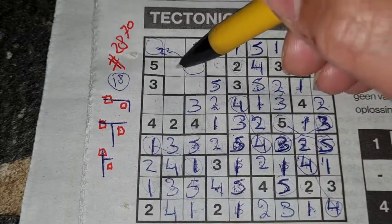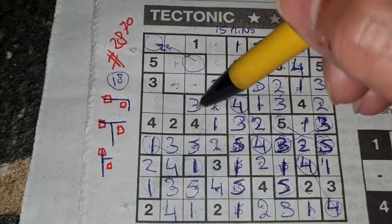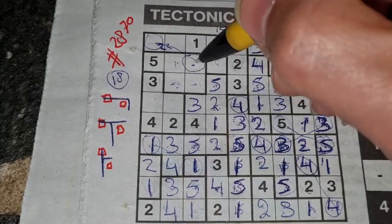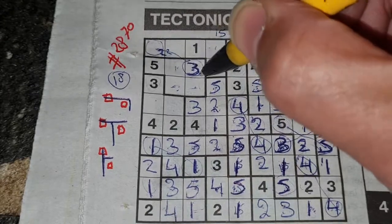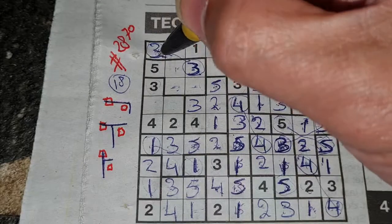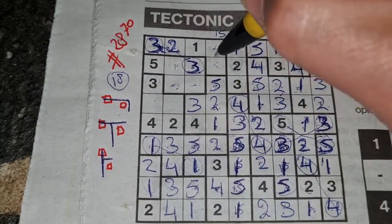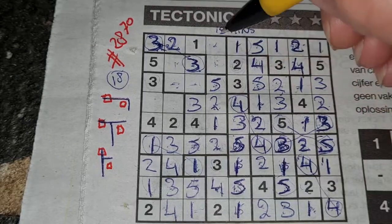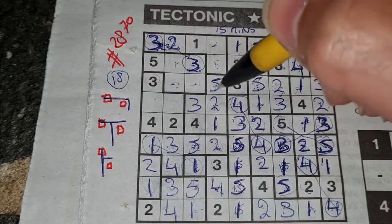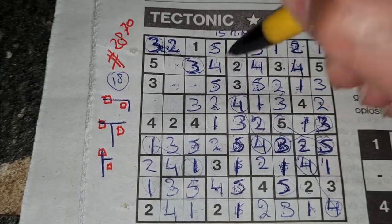Alright. These two boxes cannot be a 3, those two boxes cannot be a 3, so one box left for the 3 should be there. And this box is connected with that box, so this should also be a 3. And I've eliminated the 2, so the 2 goes there. Two numbers left in this L shape for the numbers 5 and 4. We have a 5 there, no 5 there, 5 should be here, and the 4 goes there.